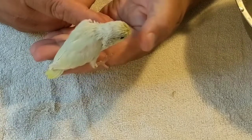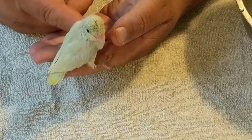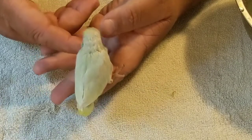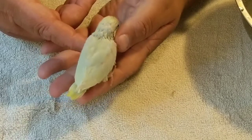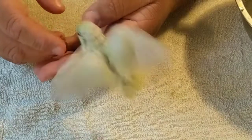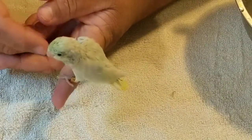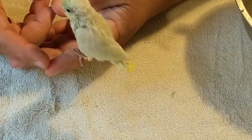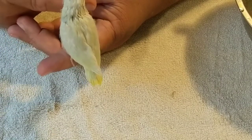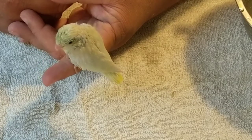But these little guys are seed eaters in the wild. They eat fruits and bugs and stuff also. But they are easy to keep, and they make wonderful little pets, and they are just so tiny. This is a little girl that I bought from my friend Daniel Large. He lives down near Auburn, Alabama, and he raises these, and this is a female that's going to go with one of the boys that we have.